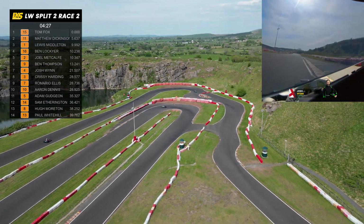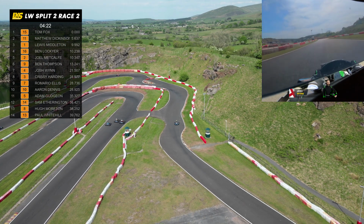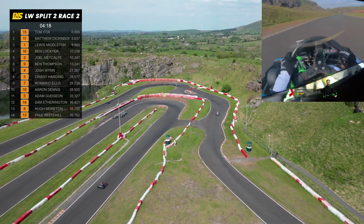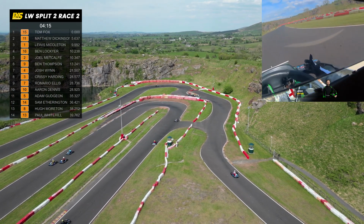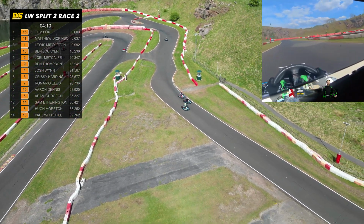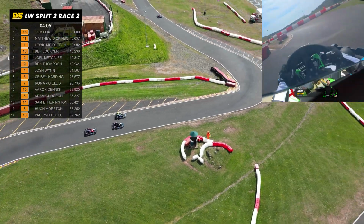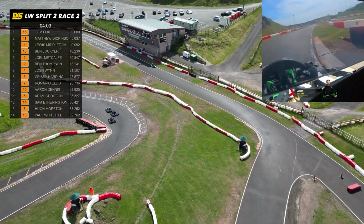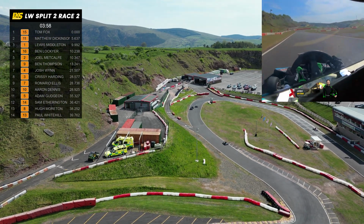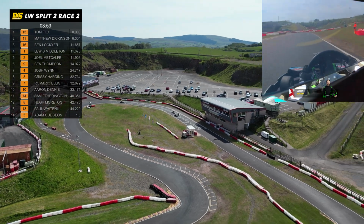Came to blows a little bit with Ben Lockyer, and the same thing happens again where he's forcing him almost onto the grass. That's the 2nd time now the track does bend awkwardly that way. But it is very, very aggressive defending. Joel Metcalfe can't really find a way through either as he tries to get the best out of this battle with Ben Lockyer. Chrissy Harding is now being forced to go defensive. She's got Romario Ellis and Aaron Dennis on her tail. It's almost a move on Chrissy Harding, actually. She might just lose out here. She eventually does defend. So 2 battles to keep an eye on at the moment.